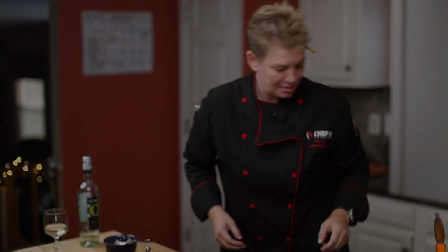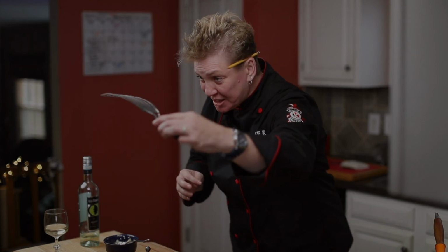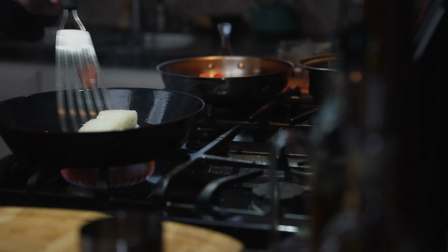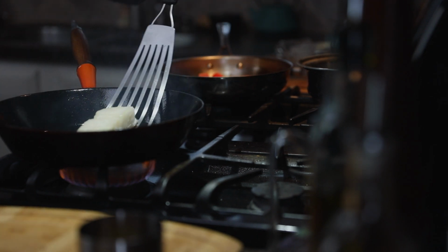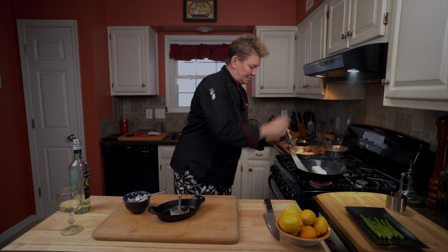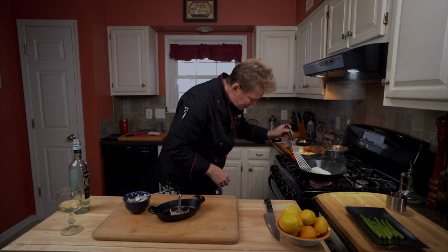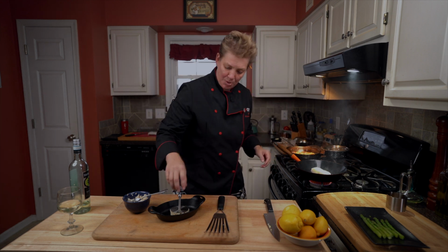Nice. It's starting to talk to us. I've got my handy dandy spatula here. As you can see, this is a fish spatula. It's a little bit thinner. See, look at that pop. You see that? That's about to tell me that it's about ready. Get a little more fan on there. My kitchen is a little small, so I try to make sure we keep that smoke out of here.